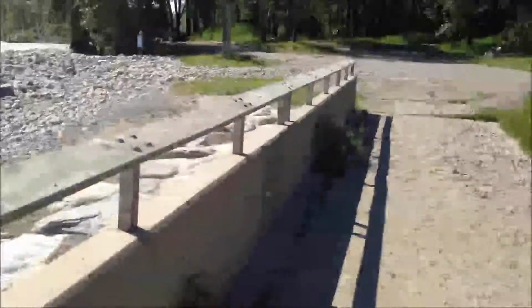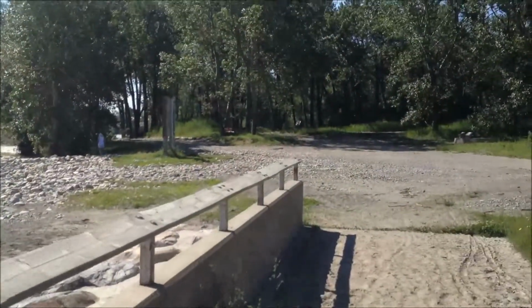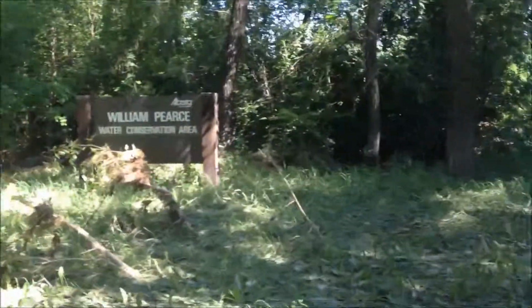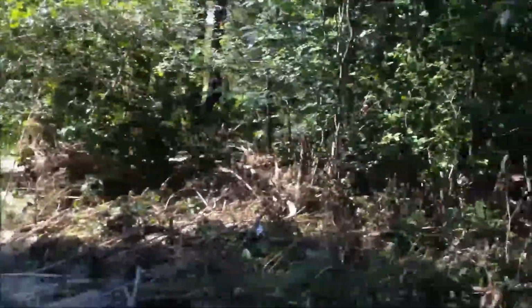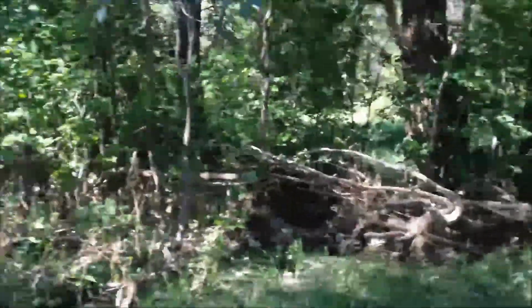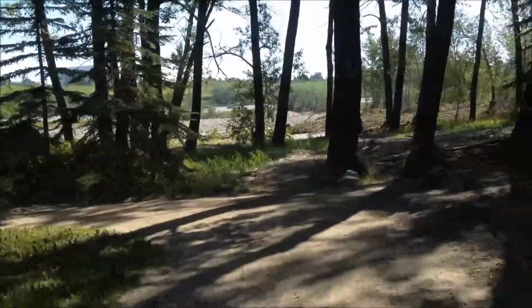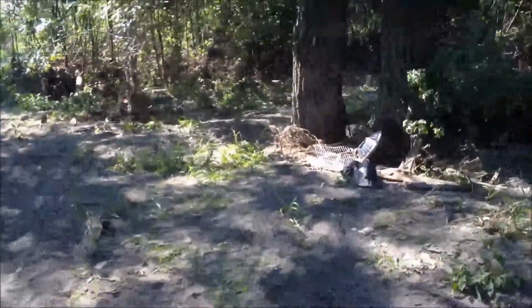Right, I'll get back to you once I'm downstream a little bit here. So I thought I'd show you this part of it too, the William Pierce area. Here's some more debris. The river's just over there where it's carved its new path, and you can just see how much was left behind.